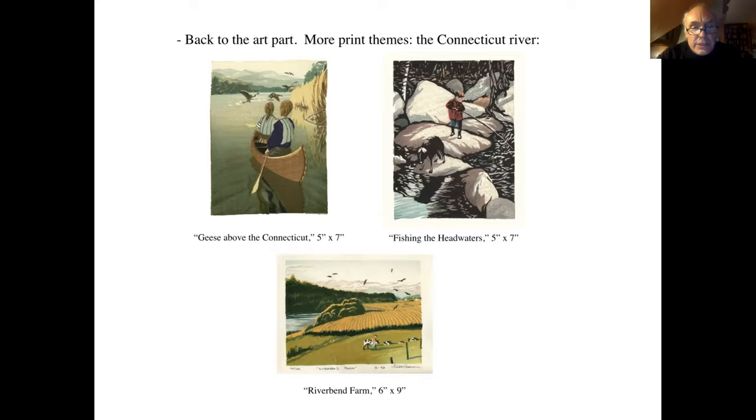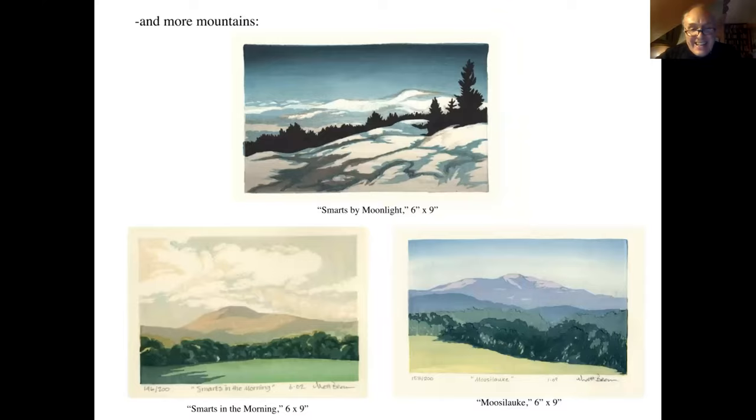Like these prints here, I know the one in the upper left is all basswood blocks. And then I think the other two are maybe harder blocks. There are little carved shapes and trees.